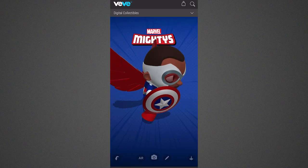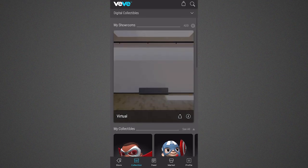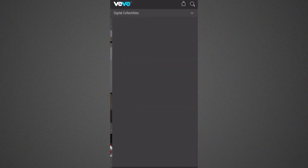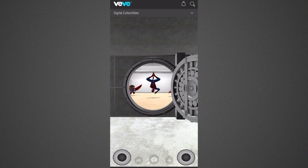The other cool feature is this showroom. So if I go to the very top of the collection tab, it says My Showrooms. And if I click on this room, it's actually going to create this like 3D world that I can place all my collectibles in. So it's creating it right now. And it's actually like a video game. So I can use these joysticks at the bottom to walk around and look around.